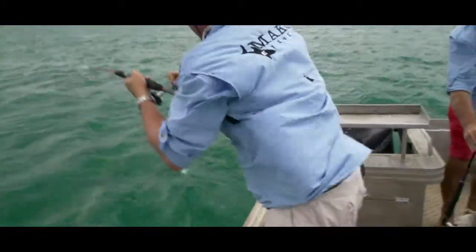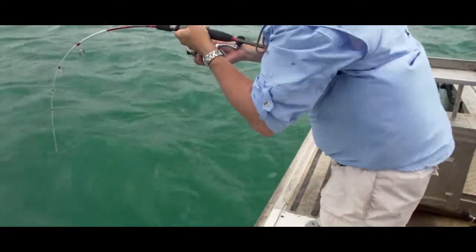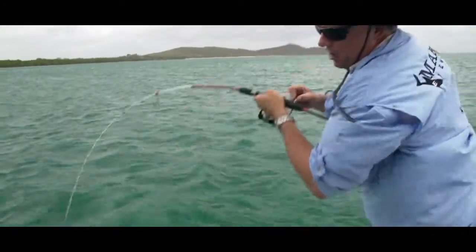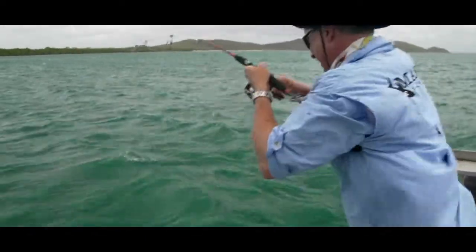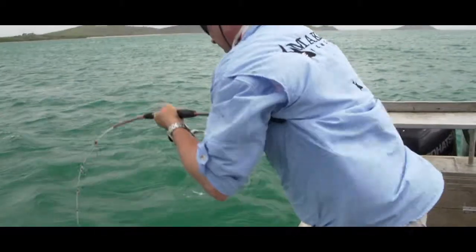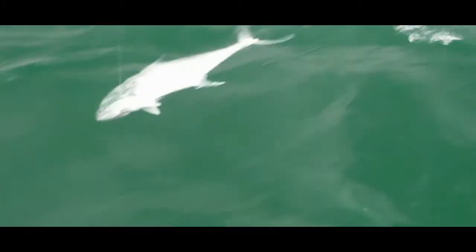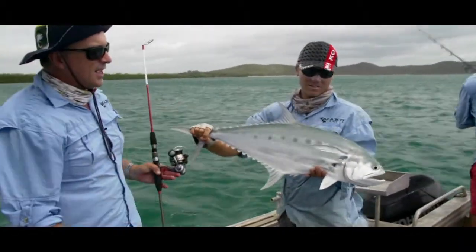So my guy's still hanging loose right down on the bottom. I'm putting as much pressure on as I can, bearing in mind that I've got reasonably light line. It's coming up now. It's not a bad fish. Not a bad queenie. There you go. Fun and games on light tackle.